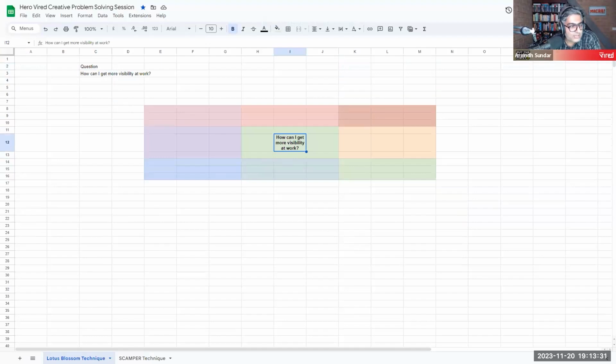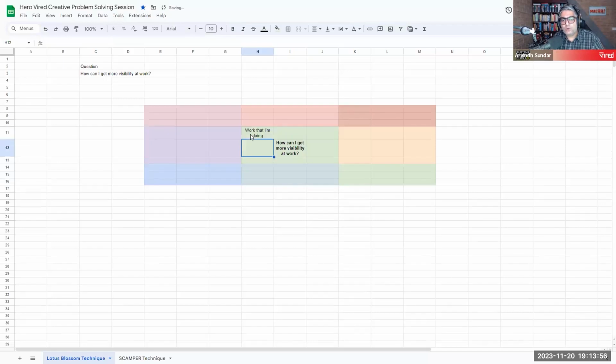What I'm going to be asking you to type in chat, I've just drawn a line in the chat box, is: what are the parameters you can tweak to get more visibility at work? I'll give you an example. Based on this, I'm going to say something about the work that I'm doing. So that's one angle or one parameter that I can tweak. Another thing could be, I think somebody had mentioned networking. So networking is another angle that I can tweak.